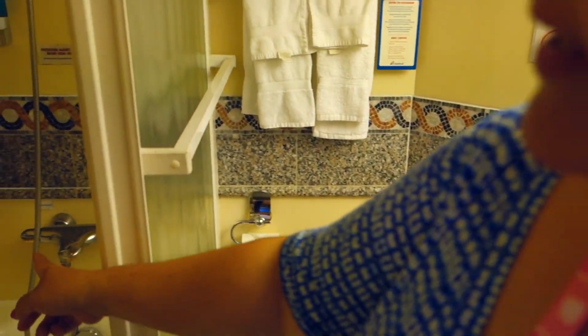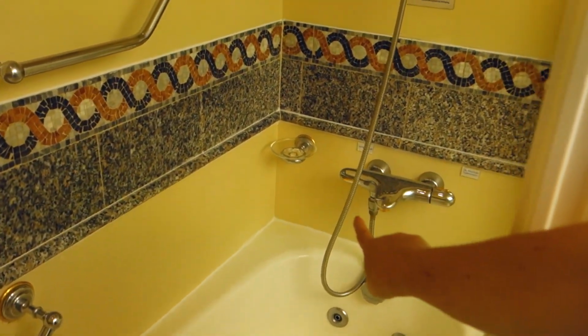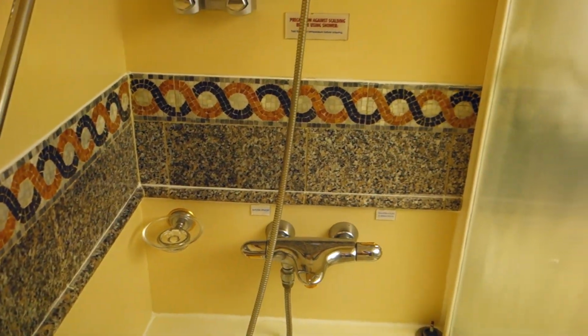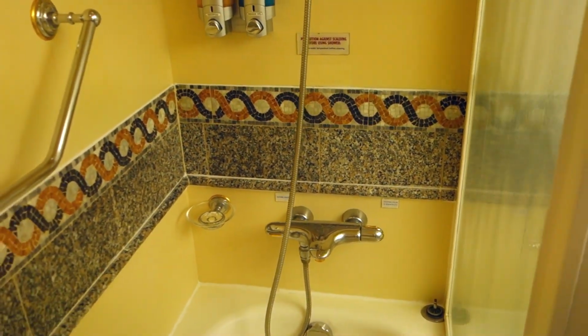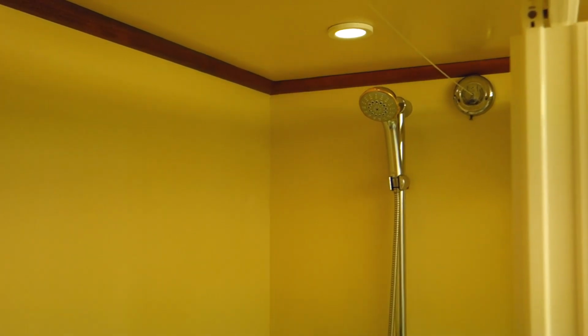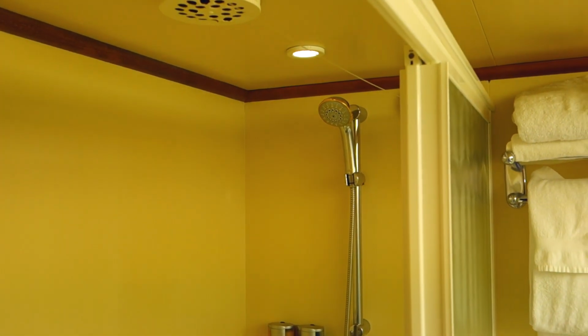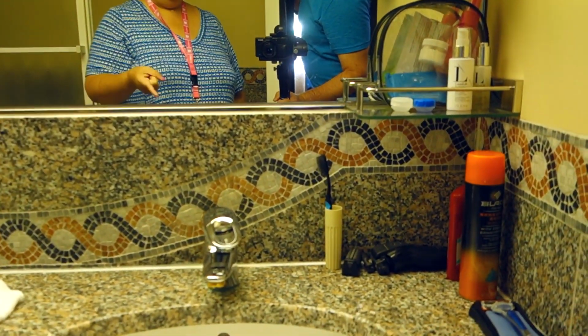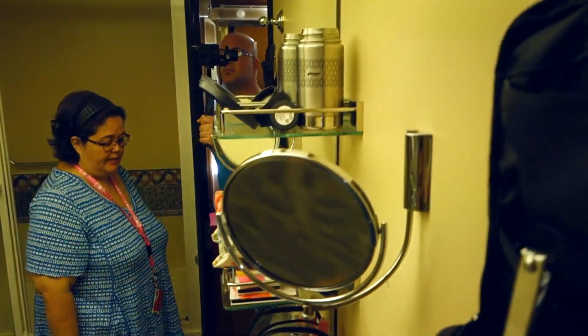Let me just tell you right now that the way to get the shower to go is that left-hand knob: you turn it forward towards the wall, and that's how you get the shower on. Ask me how long it took me to figure that out. It may have involved a phone call to guest services. The laundry string. By the way, the water pressure is very good. And you can see there's plenty of storage, places for your stuff, which is really nice. And that mirror.